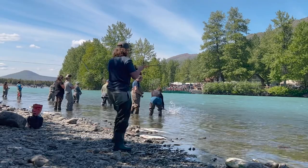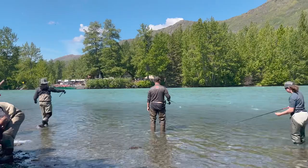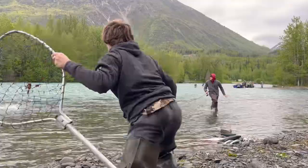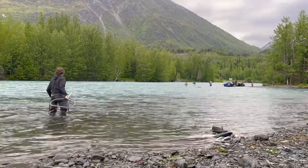You'll be standing shoulder to shoulder, maybe with your buddy, maybe with somebody from another country, maybe an Alaskan native. There's no telling who's next to you, to your left or your right. Always be courteous, always be helpful, and always be respectful of the area. Don't go too far out there, Trey.